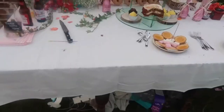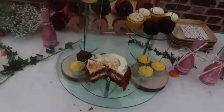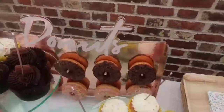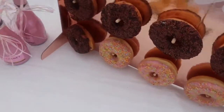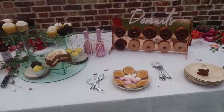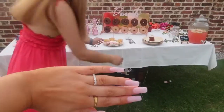That is bad. So the desserts have already been tucked into, but we got some tarts, some cupcakes. The carrot cake has already been eaten, and a donut wall back there. There we go, reorganized. It looks a bit worse. We should have kept it how it was. Let me get rid of all the rubbish that's underneath the table.